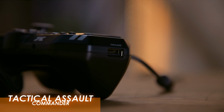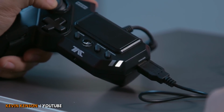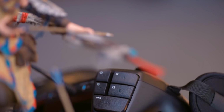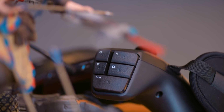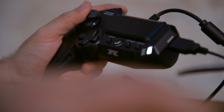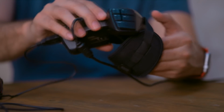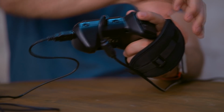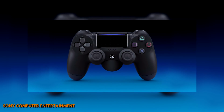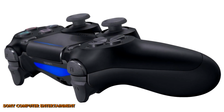To game in a whole new way on your PS4, Japan's Tactical Assault Commander gives you 3/4 of a controller for your left hand and a gaming mouse for your right hand. For the player who loves console gaming and missing their olden ways of PC gaming, this combo might give you just the edge you need to excel at Fortnite, as all your left and right triggers on your normal DualShock controller are mapped to the top of your mouse, and the R1 and L1 on the side of it.